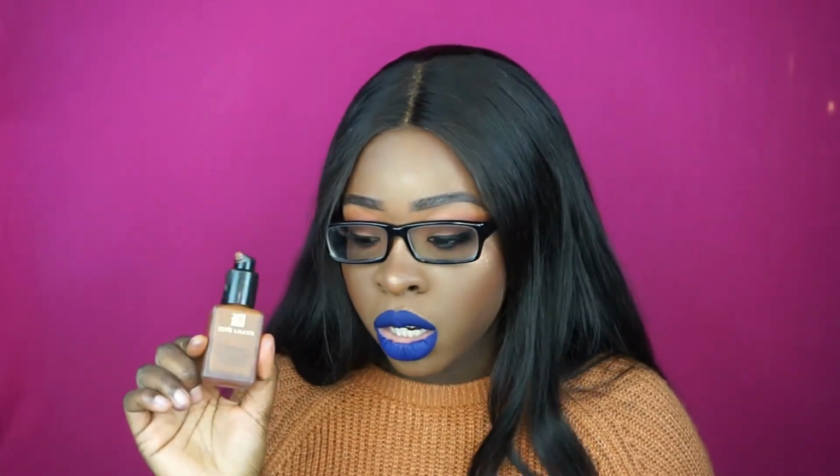You can use a brush with this foundation, like the Real Techniques brush or Run Top Kabuki brush, but I feel like you use less if you're going to use a brush with this. But yeah, it's a really nice foundation, and I completely recommend it if you have oily skin.